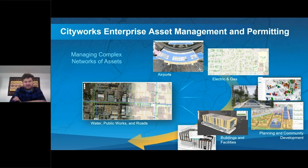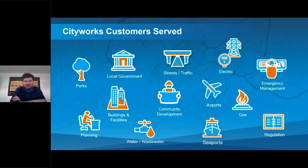We have a permitting solution that I'll talk about here in a moment that stretches across planning and community development. We also have customers that use it for buildings and facilities and look at assets within those facilities as well. And similar to Dan, an e-builder, the customers that we serve, there's a lot of intersection between them. Of course, our main have been local government, water, wastewater, but in all of these areas, you'll find Cityworks providing the capabilities for asset management, for inspections, for tests, test tracking, permits, all of that.